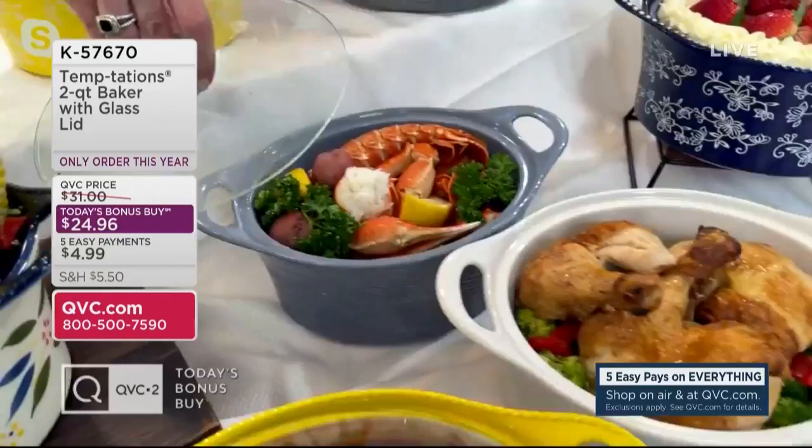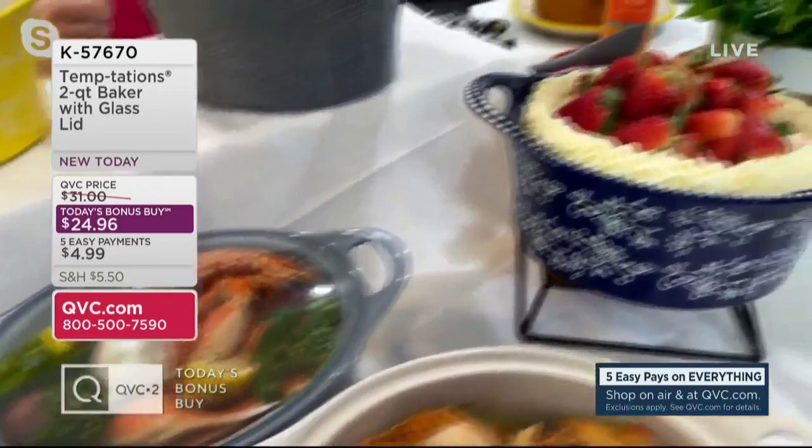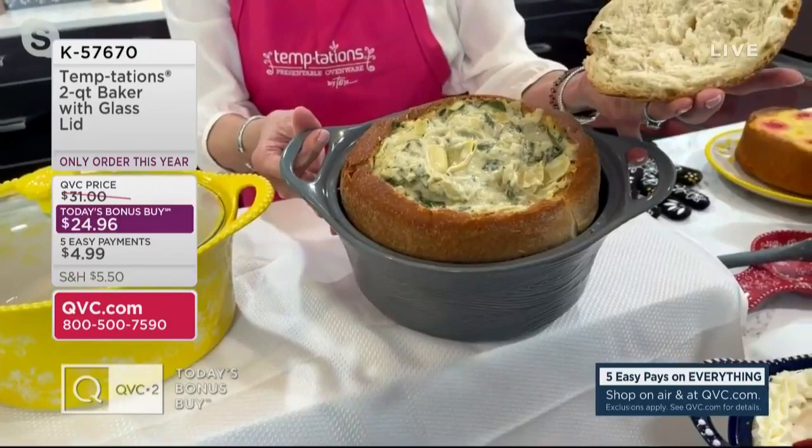Again, you're starting to see how many different things you can do with just this one everyday essential baker. Maybe you're having people over for Mother's Day or for Easter or just for a dinner party. How great it would be to serve your desserts in here. And then as we talk appetizers, look at this. You can literally bake your bread right in here and then hollow it out and have your warm artichoke dip.